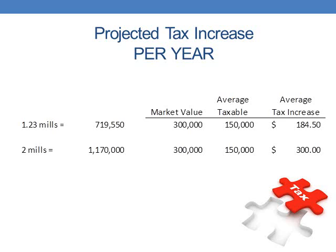Depending on the state ballot outcome, the information shown here is based on someone with an approximately $300,000 home. However, this will vary based on each homeowner's taxable value, which could differ based on various factors. The city has a millage calculator on our website, so each resident can review their individual situation.